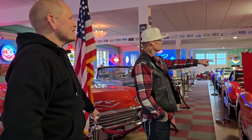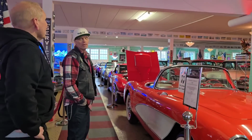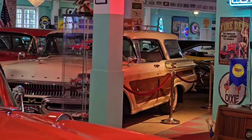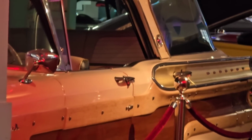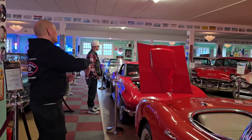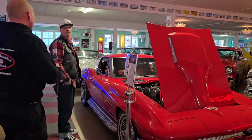Really cool, Grease Lightning. This thing over here is very rare, is it not? The Mercury wagon. It's extremely rare. It's a Colony Park. You can see it's a luxury model because you have a 4-door. It's a hardtop, so you have no B pillar in it. That car has been in Norway, and then in the north parts of Sweden, and then it came down here. So the car is an original mileage car. It has gone through 30,000 miles since new. We have all the documents for it from everywhere.